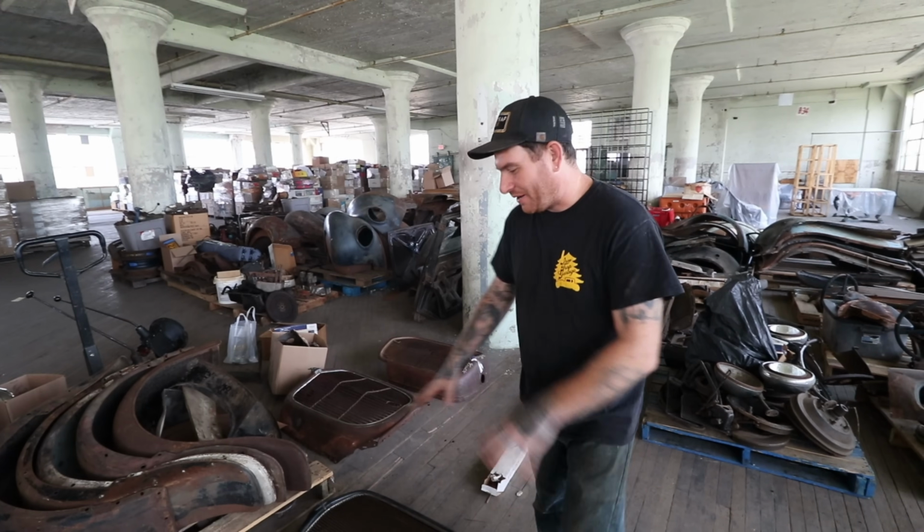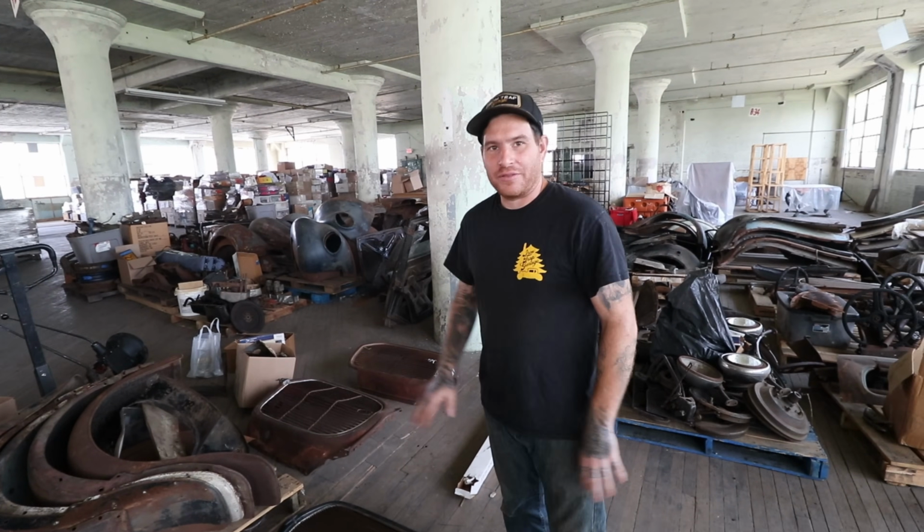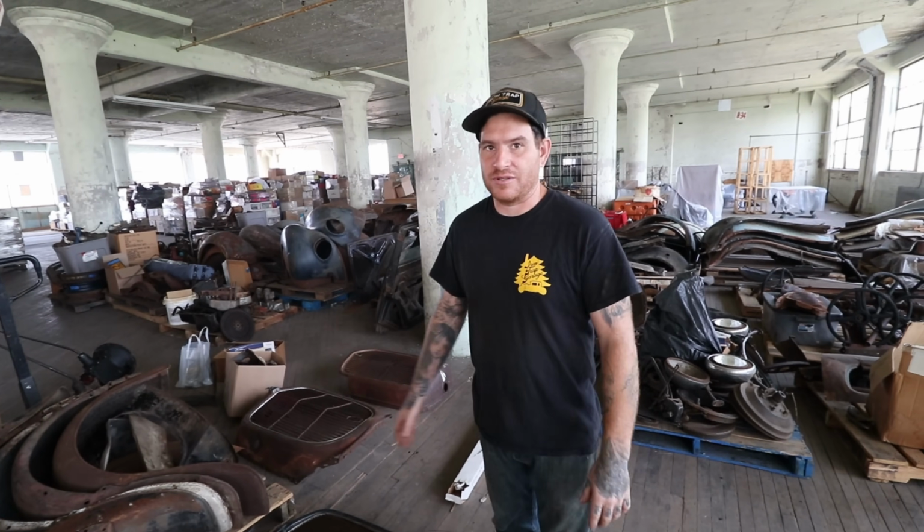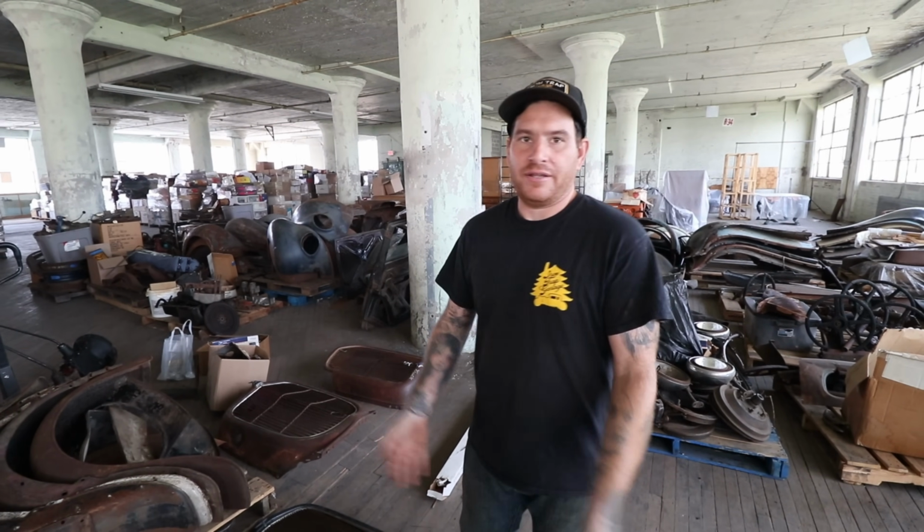So I'm gonna piece out and fix up some of these grills, keep them for my own future projects, and then I'm gonna sell off some of the extra ones I have that are a little more rough and let people use them on cars.